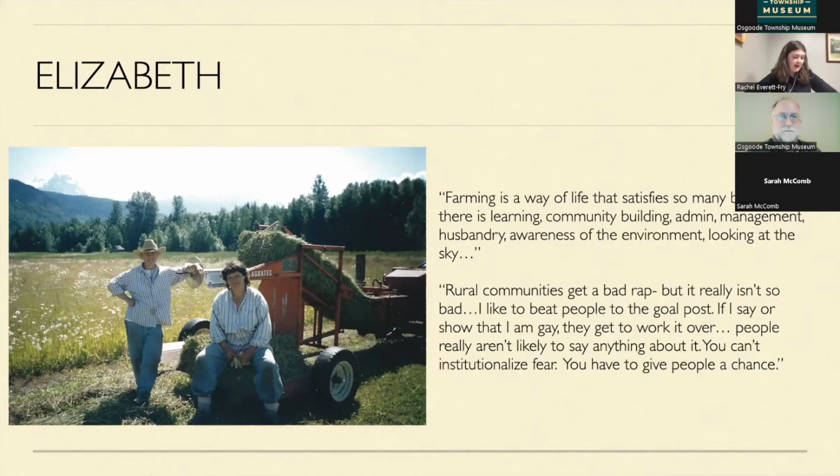Elizabeth has been very active in creating an LGBTQ2+ community in Perth. She created Queer Connection Lanark, an informal group that organizes and links LGBT services and events. She says that rural communities get a bad rap, but "I really don't think it's so bad." For her, it's all about visibility. By being visible, the straight community can't live in a fantasy where they don't know any queer people, because most straight people do know queer people. They just may not know it.